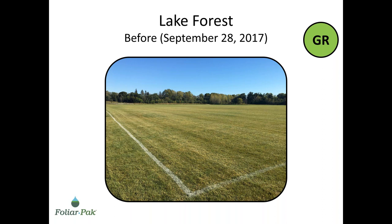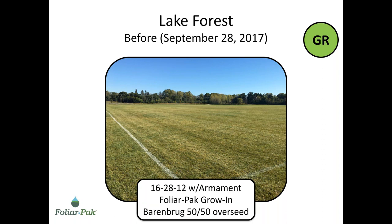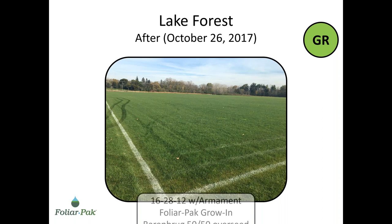So we did some trials with Grow-In and 16/28/12 with our Armament sprayed onto the granular. So that's a granular product there, and overseeding with a 50/50 bar-rug. This was September 28th, and now this is what it looks like a month later with that 16/28/12 and Grow-In, and with the 50/50 bar-rug.